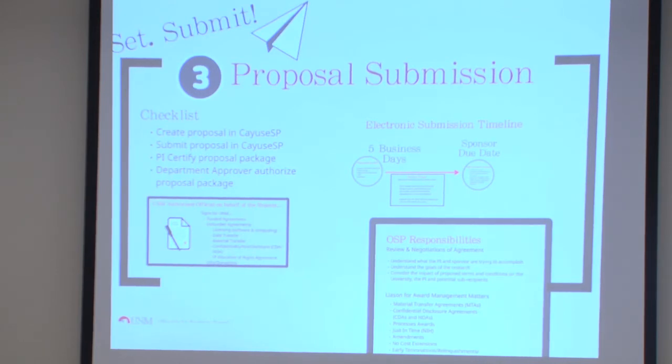In the past, for those of you who are senior, everything was paper. So it was literally hand walked from department to department for approvals. With Cayuse, we're able to do that electronically. So it eases the burden of hand carrying documents from department to department. The PI, of course, certifies a proposal package. The department will approve it after they review, and then it'll be routed to our office for approvals.